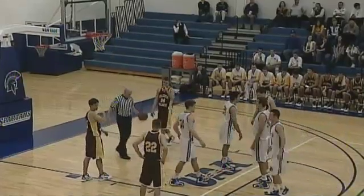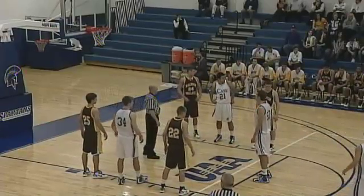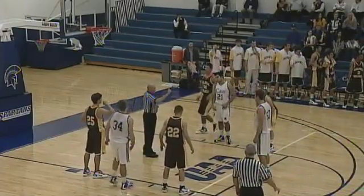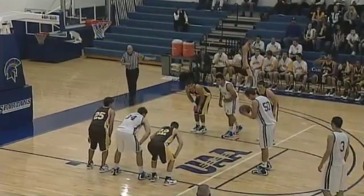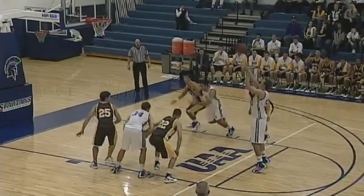Eric on the season a year ago, just a 51% free throw shooter. As a matter of fact, he was better from the field than he was from the foul line. And that number did get better, though, Ron, as the season went on. Early on, he shot about 42, 44% from the line. As the season wore on, he began to hit a few more from the line. He missed the first. So if statistics hold true, he'll make the second.